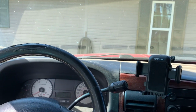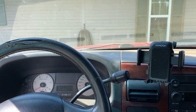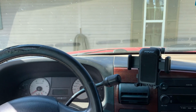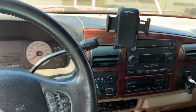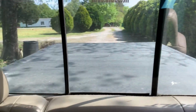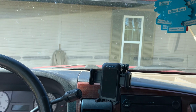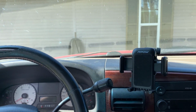We are getting ready to do a bunch of stuff to this truck, as I had mentioned, to fix a lot of these things. But I guess we can get right into it. So number one would be my rear window. The rear window, the slider, does not work in this truck. The cable, the actual cable, is cut.